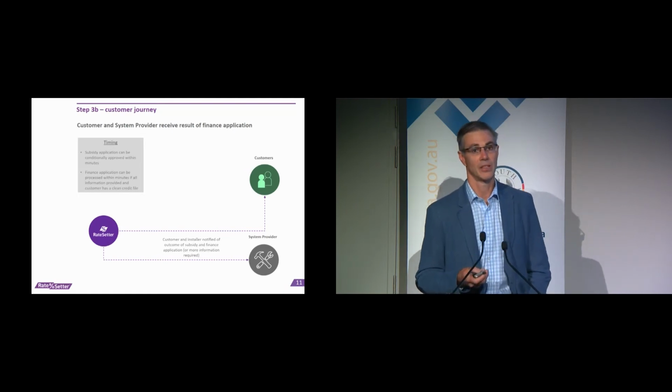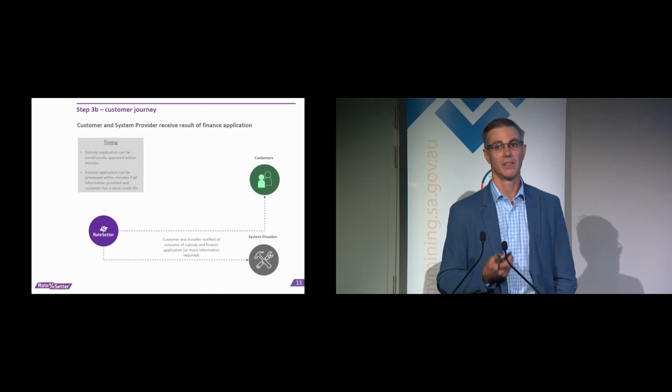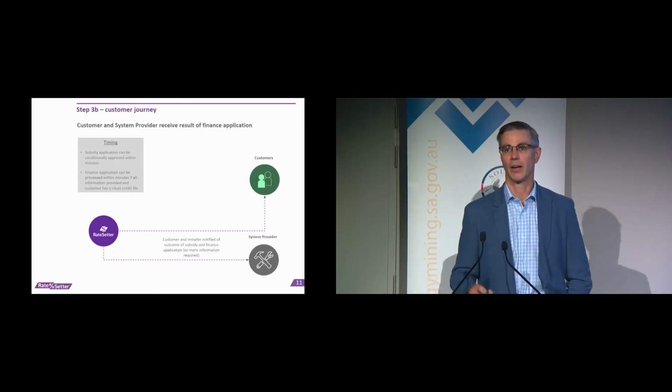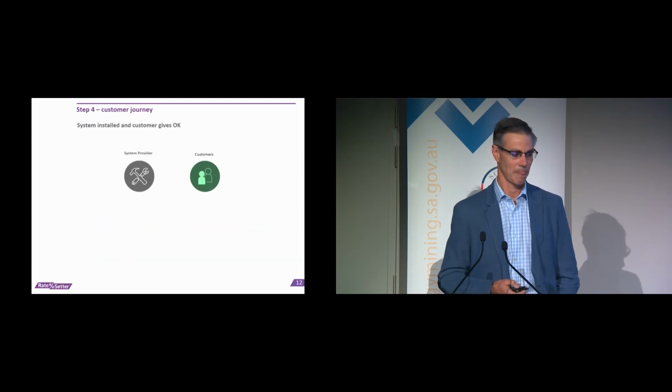Equally, a finance application. If all the information is there and people are able to upload bank statements, this can be an instantaneous yes. So if we get all that information straight away, it's a very quick answer. If not, and we need a little bit more information, it normally can be done within 24 hours. So we know your business practices are, you like to be talking to a customer, and the customer likes to be able to close a transaction there and then. That's what we're aiming to do.